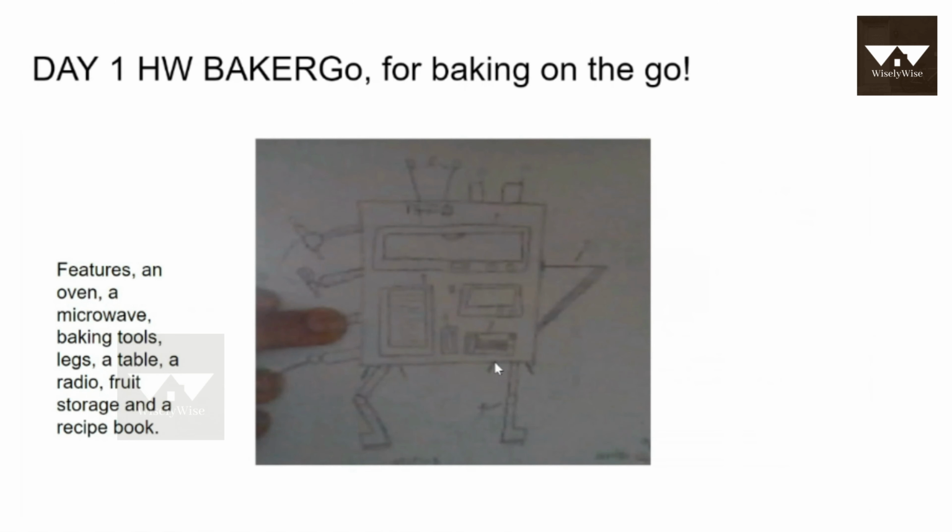Oh, and then there was the homework for day one, where we had to make a robot of our own using our own imagination. So as you can see, I came up with Bake-a-Go, a robot that, as the namesake would say, bakes on the go. It features an oven, a microwave, baking tools, legs, a table, a radio, food storage, and a recipe book, which is this thing right here, so it's online. It also possesses AI.